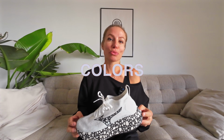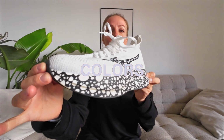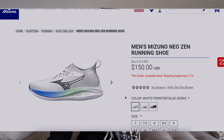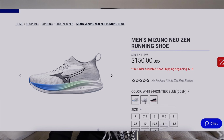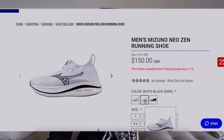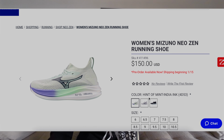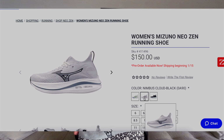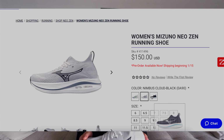Now, when it comes to the colors of the shoe, this mystery shoe pattern and everything is available as a limited edition online already. Then you can also pre-order Neo Zens in different color patterns. For men, the colors available are white frontier blue, black and white, and blackberry raspberry. For women, you have hint of mint India ink, nimbus cloud black, and black and white as well.